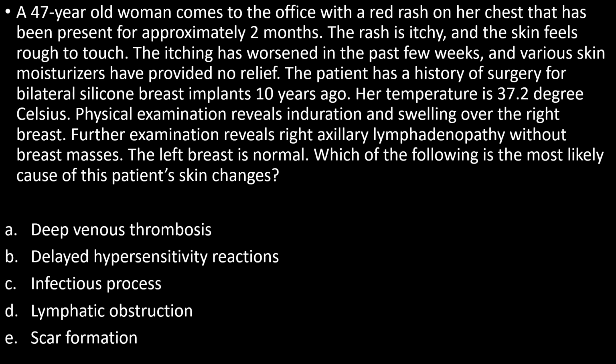Due to erythema and diffuse edema, peau d'orange can be mistaken for mastitis, although lack of fever and extensive symptom duration point to a non-infectious process. Thus, the most appropriate answer to this question is lymphatic obstruction and not the infectious process.